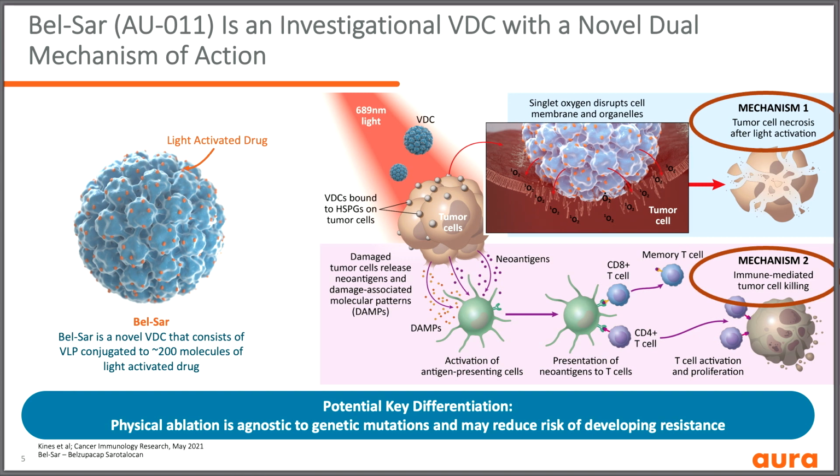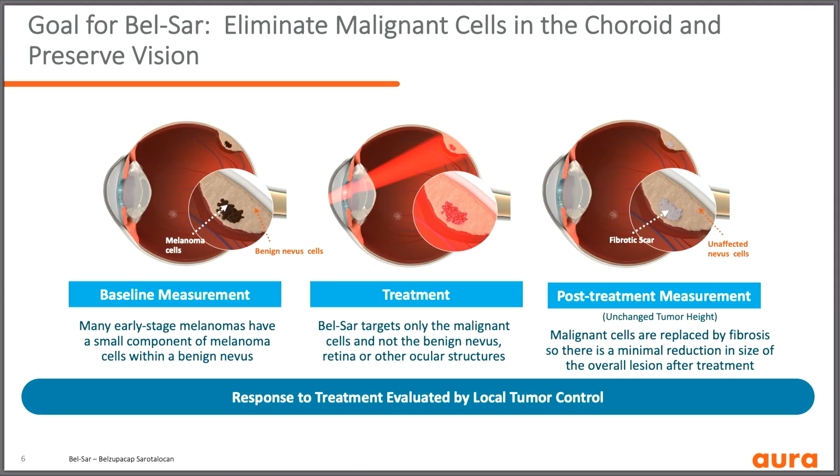It attracts your own immune system to that cell and causes it to kill it. What this allows us to do is, we make the assumption that every lesion that's malignant is a little bit benign and a little bit malignant. This has the potential to attach itself just to the malignant cells within that lesion. Then you light it up, it blows those cells up, it gets a scar, and you've treated the primary tumor. That's really the thought behind how this works.